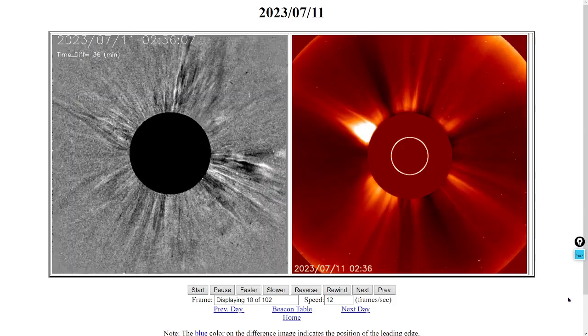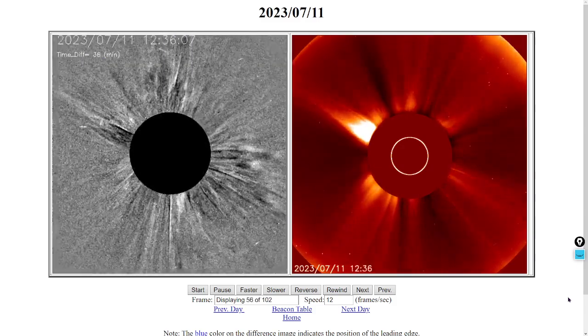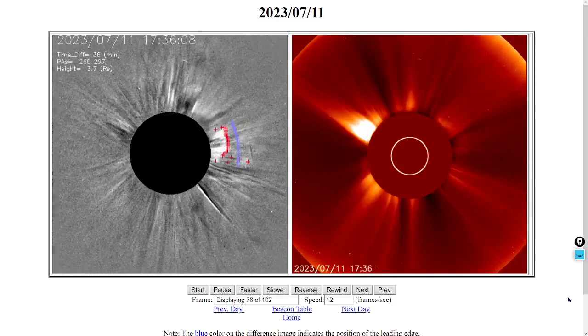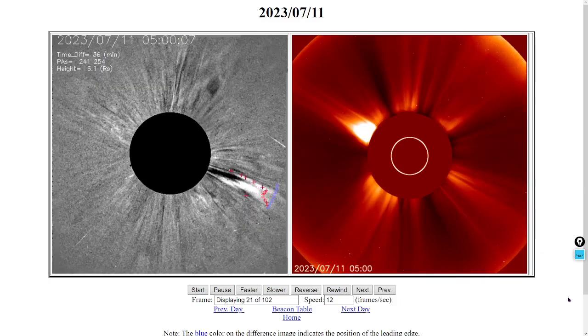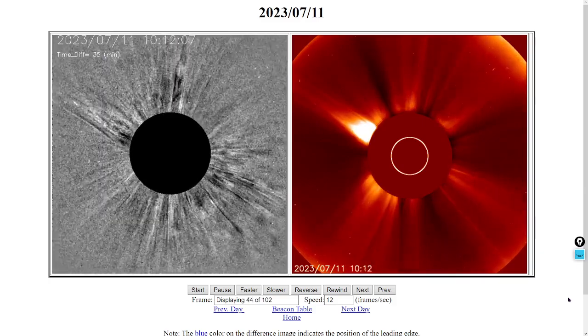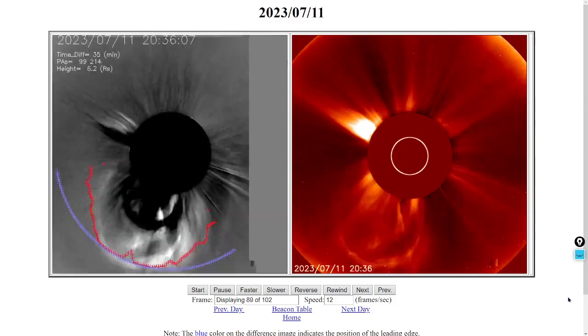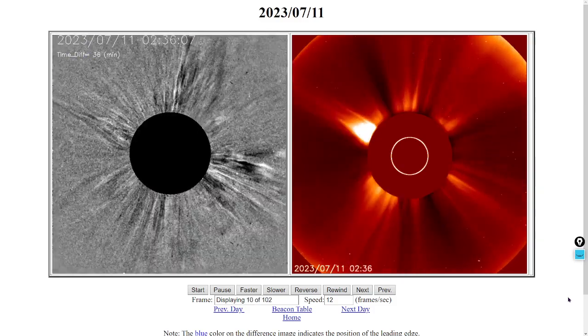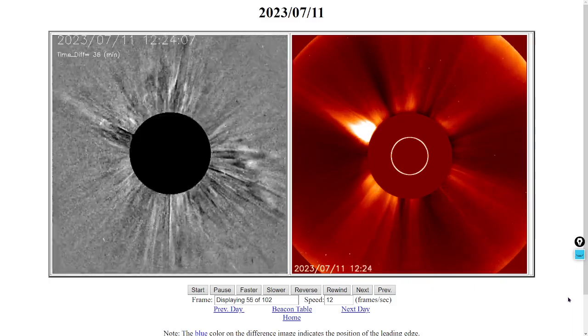So there's the one that happened late in the day yesterday that we talked about earlier in the video. We showed a close-up of it ejecting. We showed the hider flares that are associated with part of the filament collapsing back toward the chromosphere, and you can see a partial halo on these images because that CME likely has an earthly directed component. So that came out around 2000 Universal Time yesterday. That's 102 frames from yesterday, July 11th.